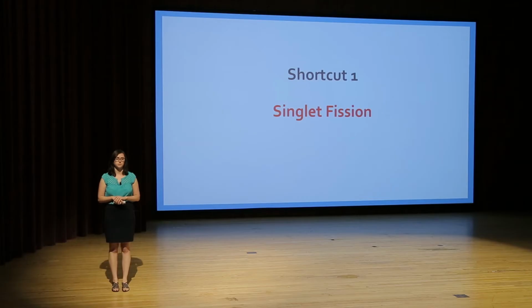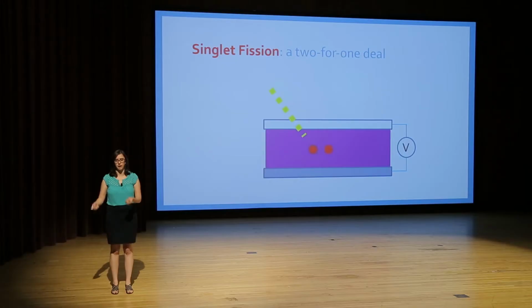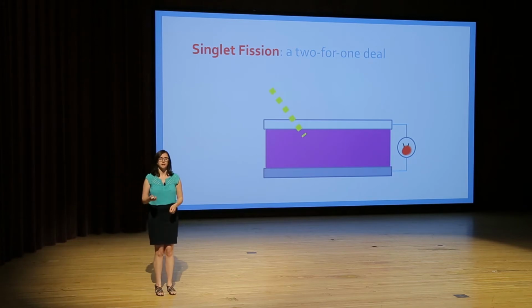So I have two shortcuts that I've used to try to find better ways to make solar cells. The first shortcut is a process called singlet fission. In singlet fission, we essentially have a 2-for-1 deal. Instead of having this one electron in, one electron out system, we've observed in certain systems that one photon is absorbed and is then converted into 2 lower-lying energy packets, both of which can be converted into electricity, giving us essentially a 2-for-1 deal. We can vastly increase the efficiency of the system we have. Now, what do we need to do to get this system?